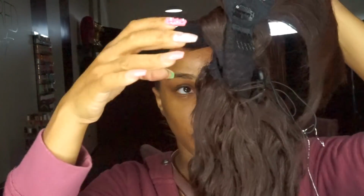So I just took it out the pack, and the interesting thing is that the bang is actually attached to the ponytail. So literally all you have to do is just put it on like this and wrap it around and it's done. But I'm actually going to unattach that since I'm going to wear it in a bun style. So I'm just going to cut it where there is a mesh that attaches the two.